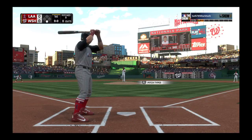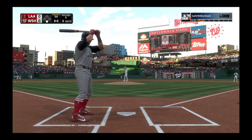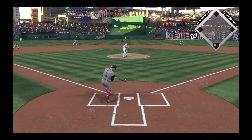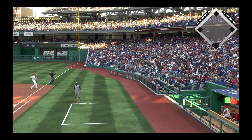Leading off for the Angels, second baseman, Ian Kinsler. He's ready. Here's the first offering. First pitch here is hit off to the right side and fouled. It's strike one.